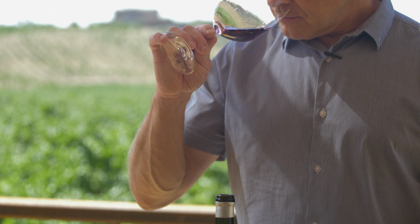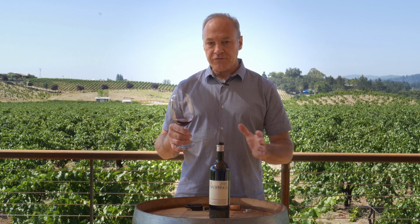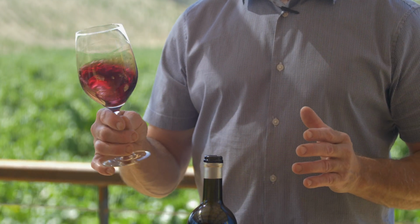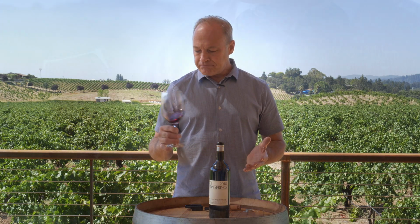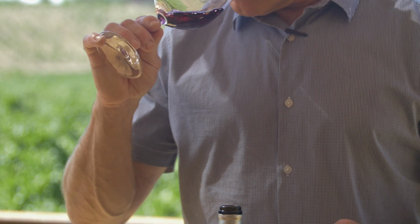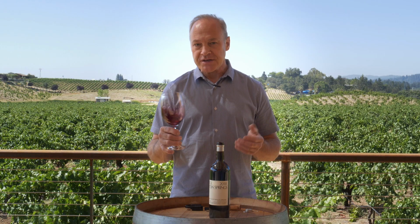Really beautiful nose, a lot of complexity to it. There's the fruit from the Zinfandel. You get some of that brighter fruit also from the Carignan. Some toasty oak in its youth. And in the background you get a little bit of pepperiness, just coming from the Petite Sirah.